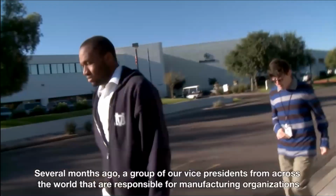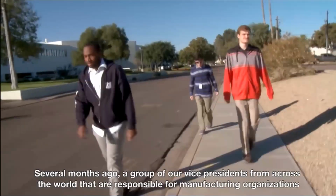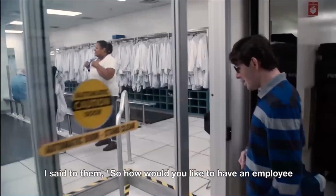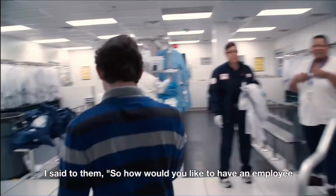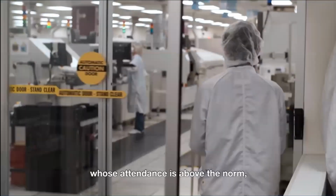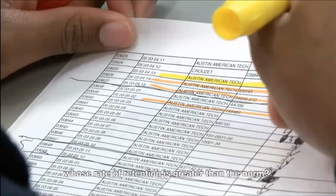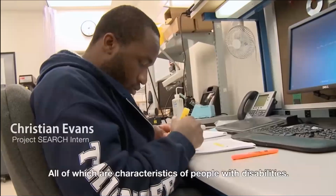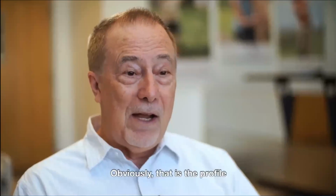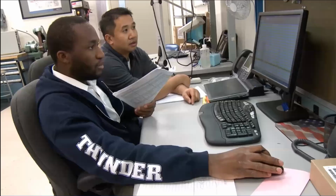Several months ago, a group of our vice presidents from across the world that are responsible for manufacturing organizations were here on our campus. I said to them, so how would you like to have an employee whose productivity is above average, whose attendance is above the norm, whose rate of retention is greater than the norm, all of which are characteristics of people with disabilities? Obviously, that is the profile of the individual that they would like to have employed in their organization.